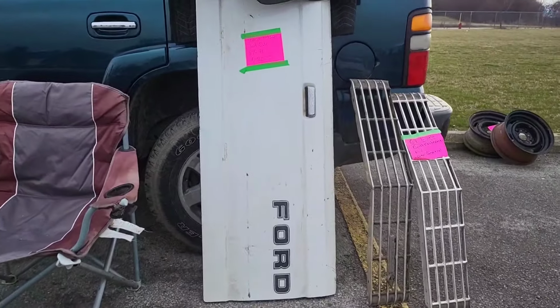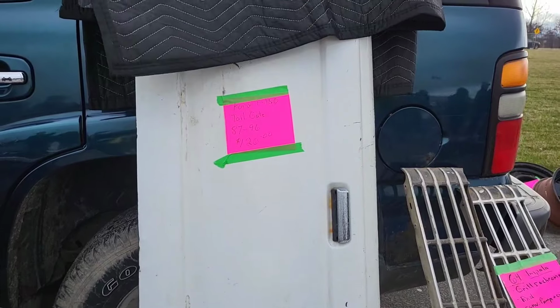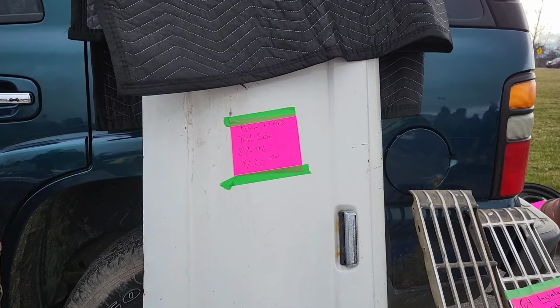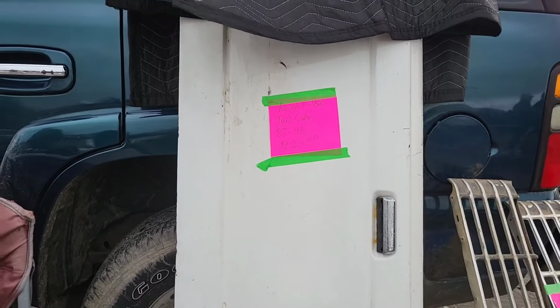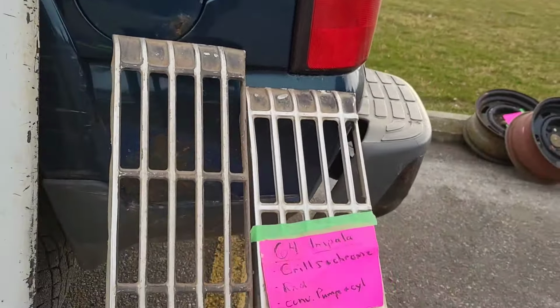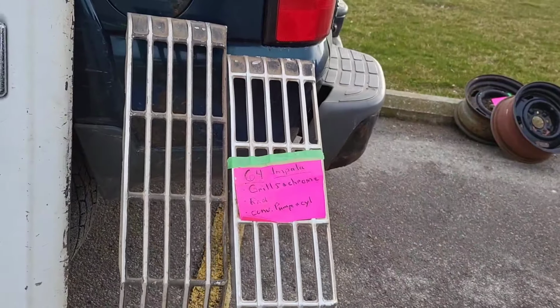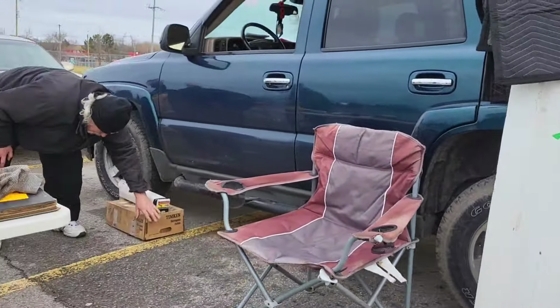This is a Ford F-150 tailgate. Going for $120. $5 rental. '64 Impala. Oh, yes.